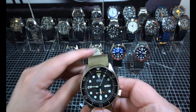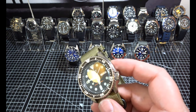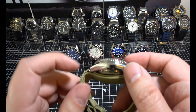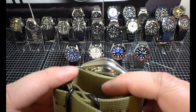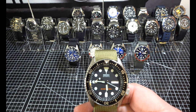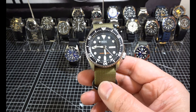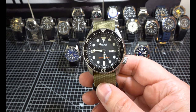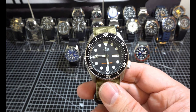So you've got your day-date at the 3 o'clock, you've got a screw down crown, you've got a screw down case back, which you just don't see under my NATO straps. I love the NATO straps for these watches. I think they really do suit them better than a bracelet. I have got the original Jubilee style bracelets.